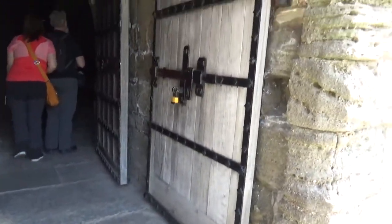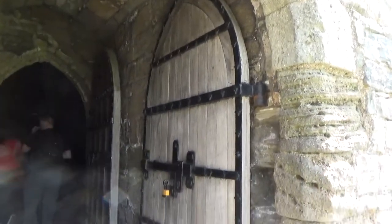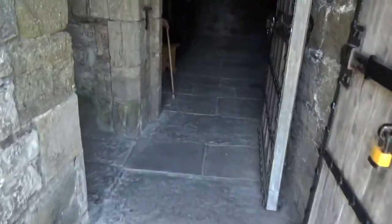This beautiful old door. How lovely is that? It's awesome. It's a bit dark in there. I don't know if we'll adjust. Let's see if we do. Probably not.